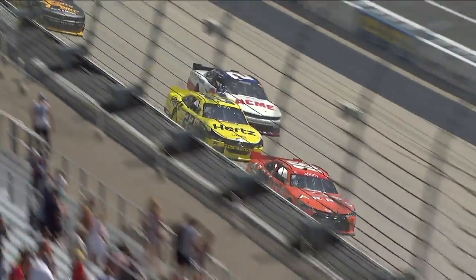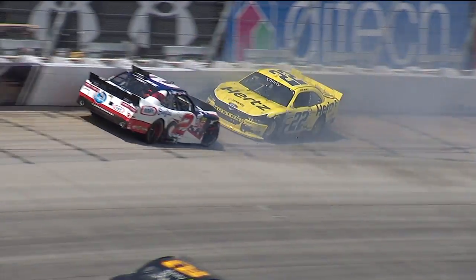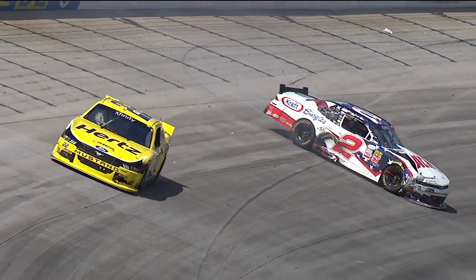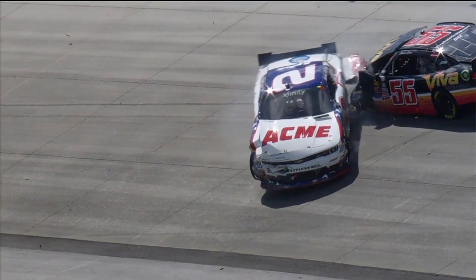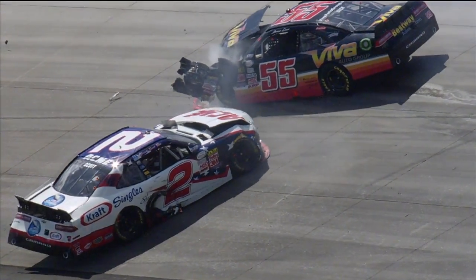On lap 64, Ryan Blaney and Brian Scott made contact on the entrance of turn 1, sending both cars up the racetrack and into the outside retaining wall. There goes Brian Scott hard into the wall. Scott's car would come to a stop in the middle of the track, and Jamie Dick went flying into the driver's side of the 2 car. The scary wreck resulted in significant damage for the 2 race cars.